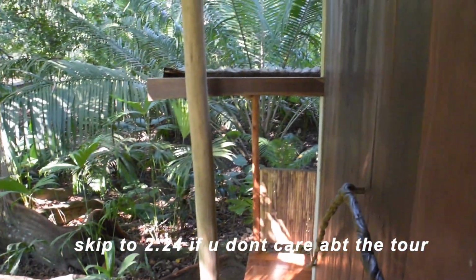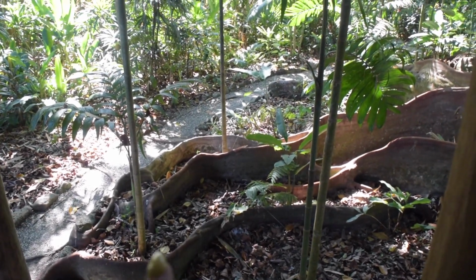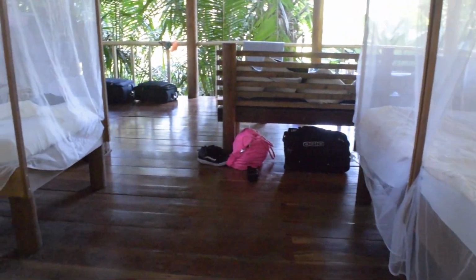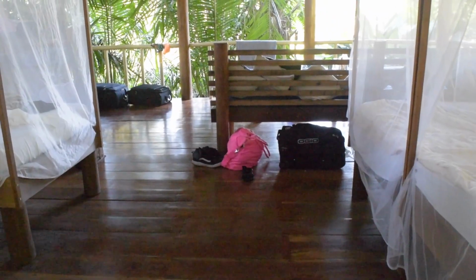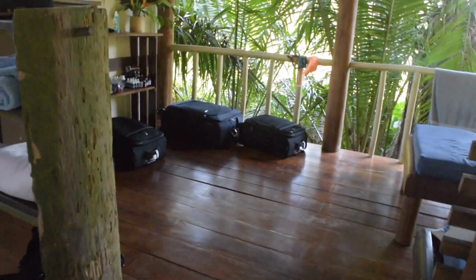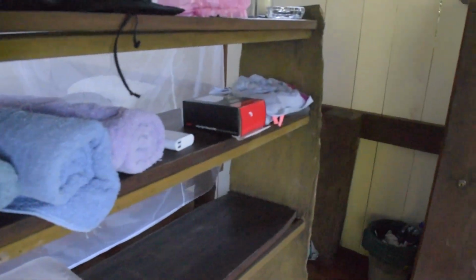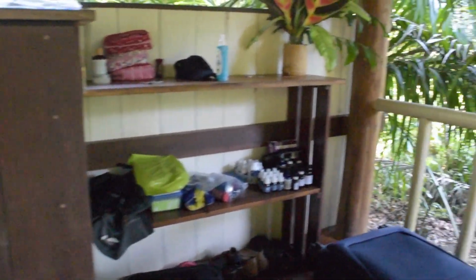This is our property space. It has giant tree roots, which is so pretty. When you walk in, you see this art piece. Then you turn around and you see all of the beds and stuff. So there is Esme's bed, my bed, my parents' bed. Then there is this little shelf thing, our little locked thing, and another shelf thing.